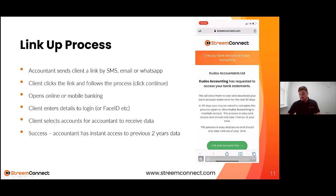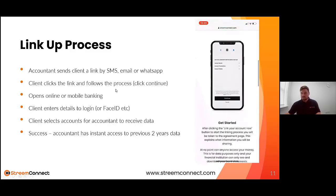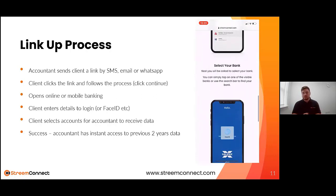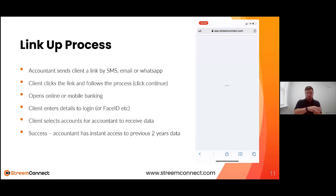Now, you should always accept cookies so that the software will run efficiently. And also to add as well, people using iPhones might have the browser in incognito mode or private browser. You should always turn that off, because what will stop the bank doing is reverting back to the website. All right.